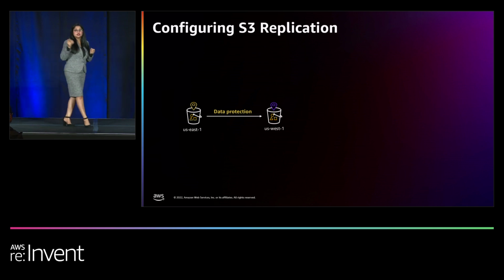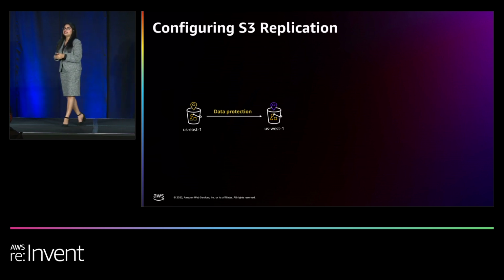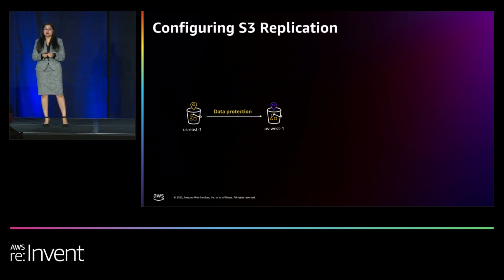In our example here, we see that our customer has their primary bucket in the US East 1 region. Let's say the customer uploads petabytes of data into this bucket and saves it in the S3 Standard storage class. Let's now start by building a simple replication rule to replicate cross-region from US East 1 to US West 1.